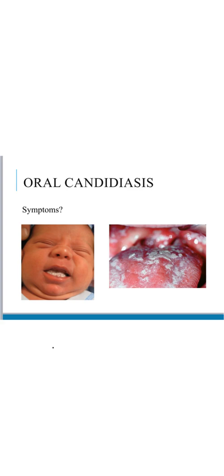This can also be caused from dirty pacifiers, not cleaning of bottles or breastfeeding devices. So if mom's pumping or she's using breast shields, different things, if those things aren't clean, the thrush or the fungal infections will build up and cause candidiasis in the baby and or the mom. So some ways to help prevent it is, if mom and baby are on antibiotics, just going ahead and treating, especially if they're breastfeeding, treating both with nystatin.